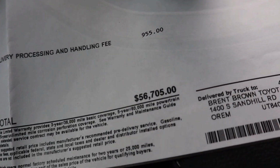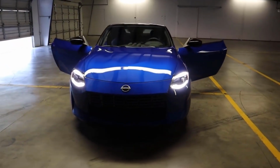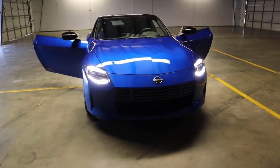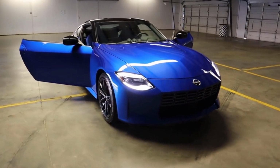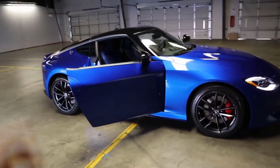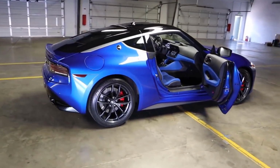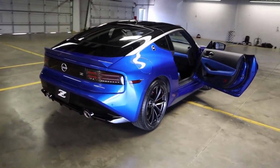So fully summing things up and doing a little walk around here on the Z, last thing, basically: the Supra sounds amazing, looks pretty cool, but only has an automatic. If you like a BMW, you're going to love the Supra. It drives a little bit different than BMWs. It has a sportier, lighter feel to it. Whereas the Z, I think, is going to be a more analog feeling car. It's going to be a little bit more thrilling to drive.